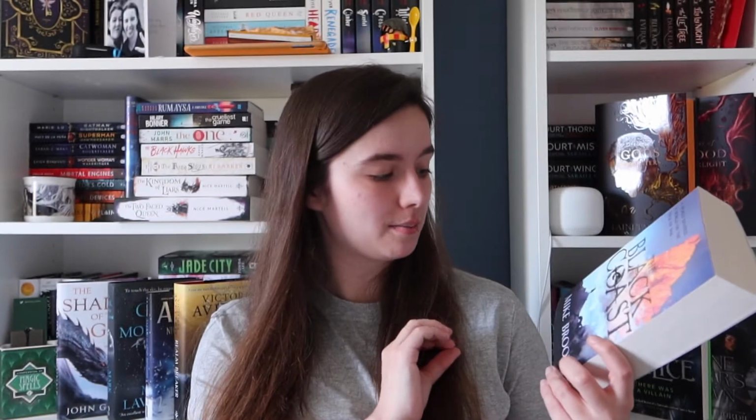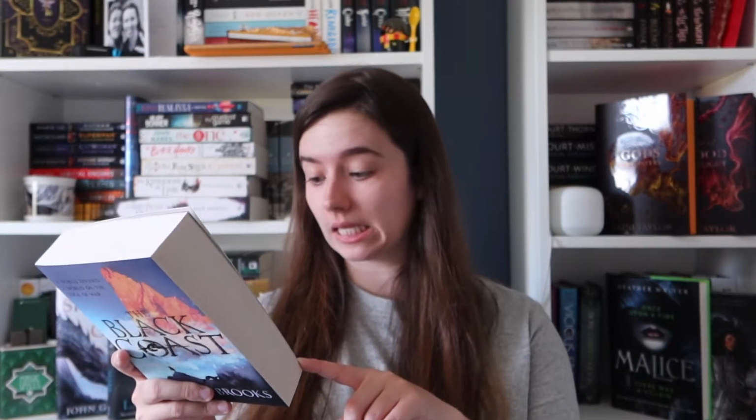Cannot wait. So the next two books are very dragon inspired. I'm going through a bit of a dragon kick. The first one being The Black Coast by Mike Brooks. This one, all I know is that there is a dragon. It says war dragons, fearsome riders, a demonic warlord on the rise. That's all I need to know. That's amazing. And there is a book 2 coming as well called The Splinter King.